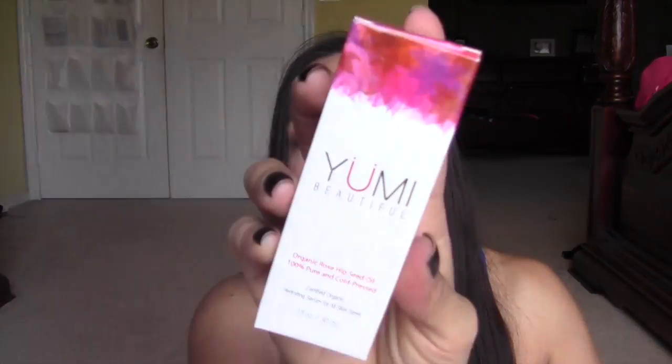And this one is from Yumi. This is a rose hip seed oil. So it just looks like that. I have tried rose hip seed oil in the past through another company. Let me see this one. It smells like tea.